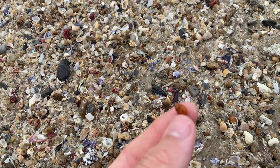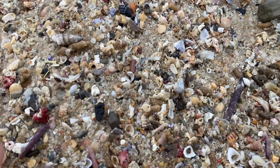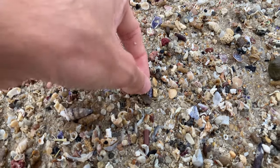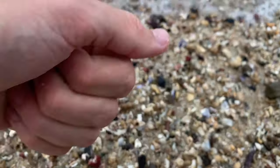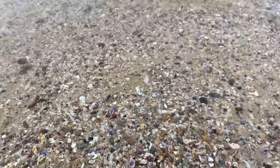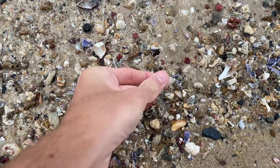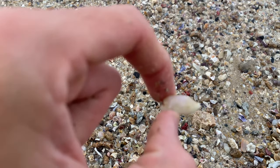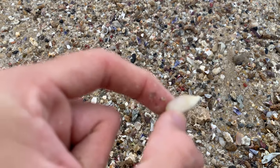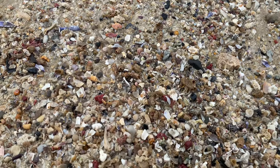Focus. It's not wanting to focus on that one. Mitra. That's what we got so far. Bring more in. Is that a clandestine? What the heck are you? You are really long. What on earth? I have no idea. Focus. Sorry guys, the camera keeps on not focusing.